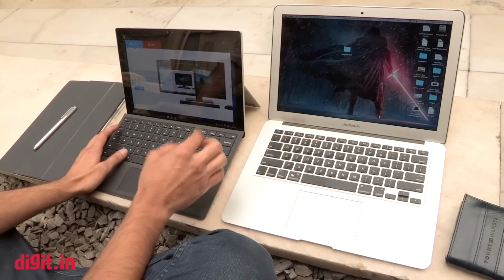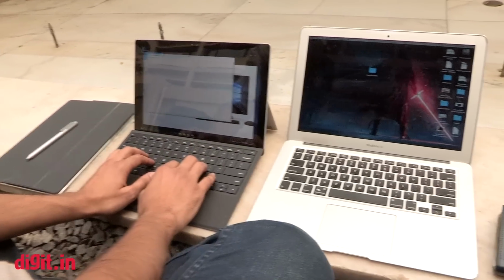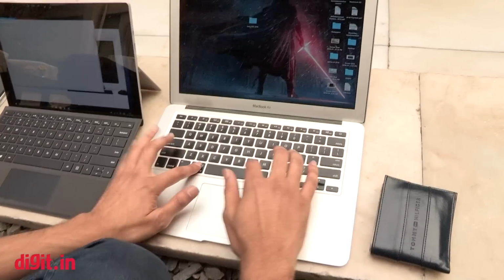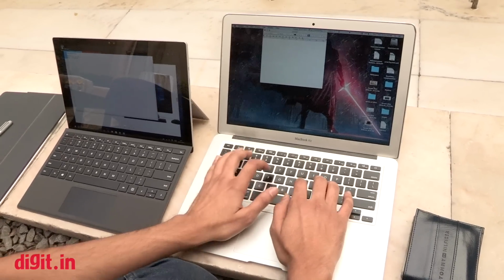So just to give you a typing experience, let's get the notepad up, and this is digit.in. So that's a very comfortable keyboard. It's good, and this keyboard has been abused by me for about 3 years. So let's see if it still gets the job done. We'll open text edit, and it still feels great.